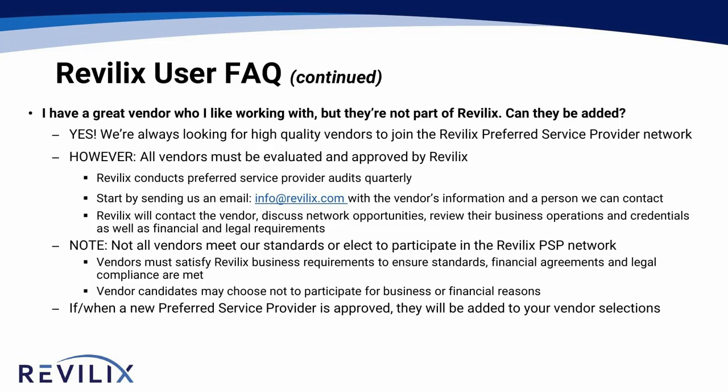Another question we get asked a lot is, well, we've got a great, fill in the blank vendor. We would really like to continue using them, but they're not part of your system. Can they be added? The short answer is absolutely yes. We are always looking for high quality vendors to work with as part of our vendor network. However, understand that just because you work with them, it's not an automatic add to our system. There's a process, and we have to do our due diligence and vetting of that particular vendor to make sure that they meet our standards. And we also do a master services agreement with them to be a preferred service provider for our company and our clients.